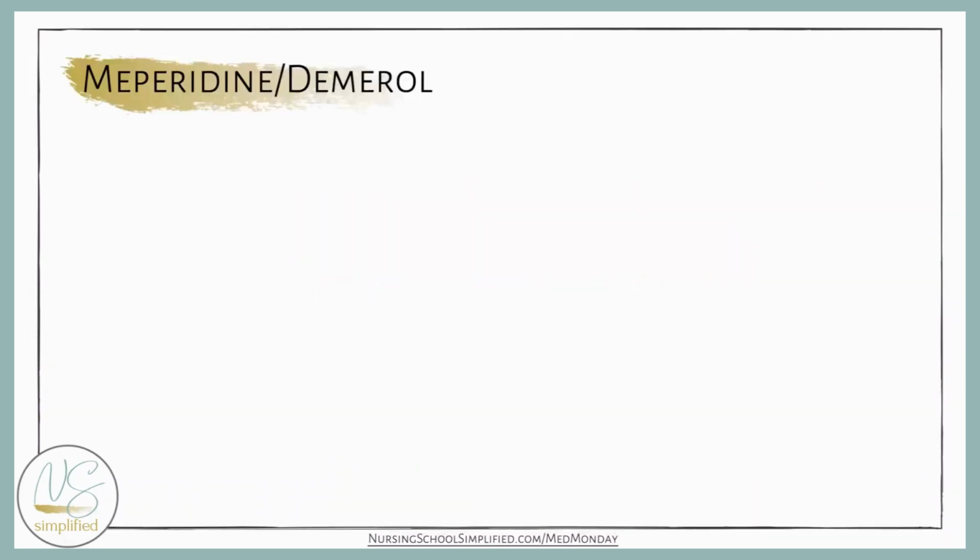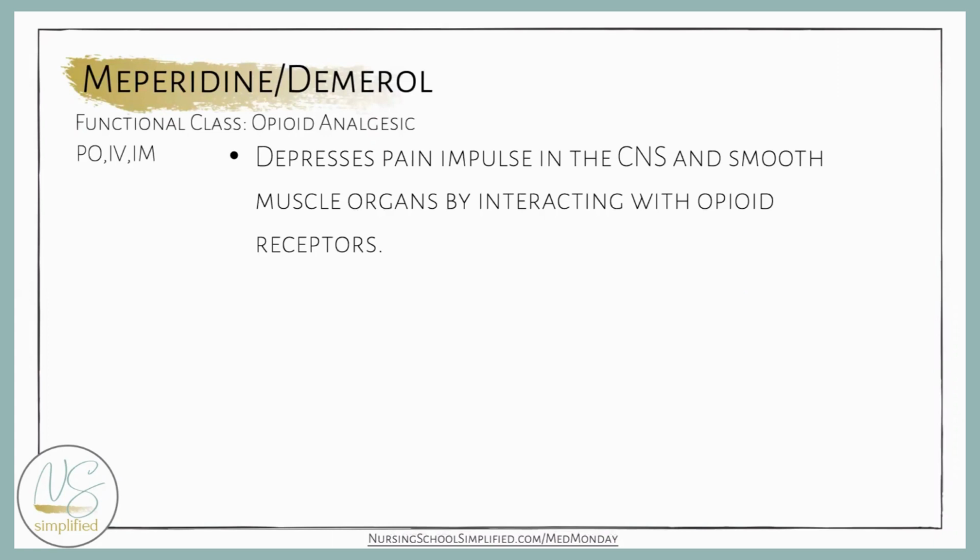Our medication this week is Meperidine. The trade name is Demerol. The functional class for this medication is opioid analgesic. This medication can be given PO, IV, or IM. It works by depressing the impulse of pain in the CNS and smooth muscle organs by interacting with those opioid receptors.